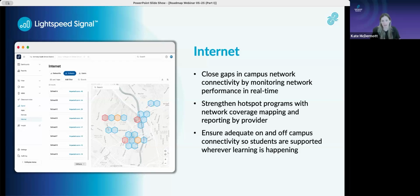So what the internet, again, this all comes straight from our agents. So we're not relying on third parties. We're not relying on providers to give us the networking data. This comes straight from our smart agents, straight from your devices. So it gives you a look at how the actual network performance is in real time for my student devices. Being able to see this information grouped both by network, including your campus networks versus off-campus networks. You're going to be able to see this in two different ways. And then also be able to see geographically where these speed tests are happening in my district.